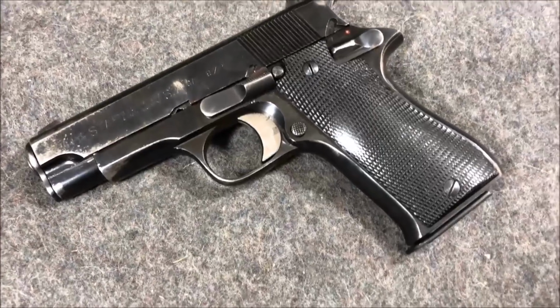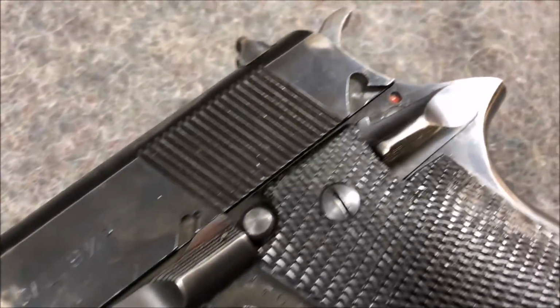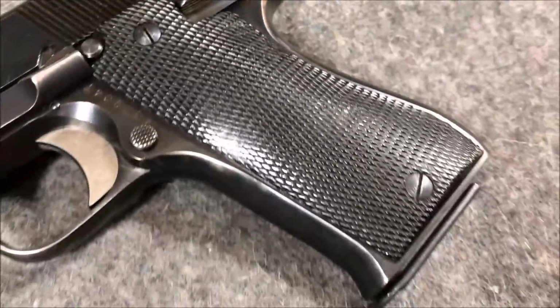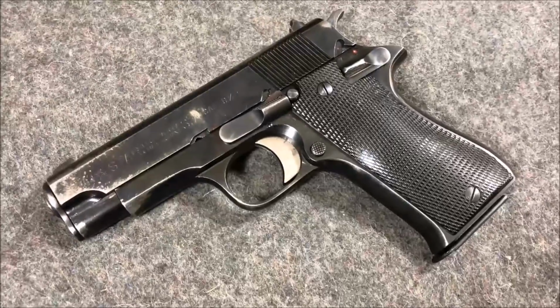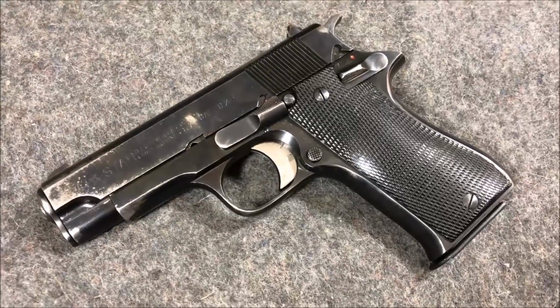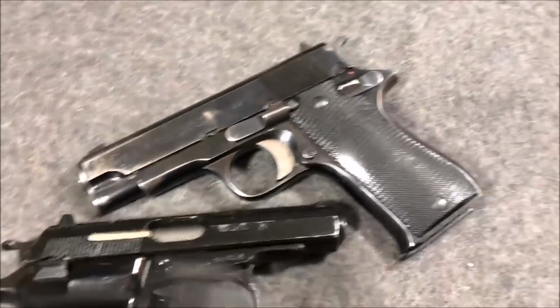They're just in fantastic shape. This is a bad condition one. It's just got holster wear, but functionally it's all there. It's all perfect. So yeah, and this is number one because of the fact that it's in 9x19mm. Very accessible ammunition. So that kind of wraps up our list.